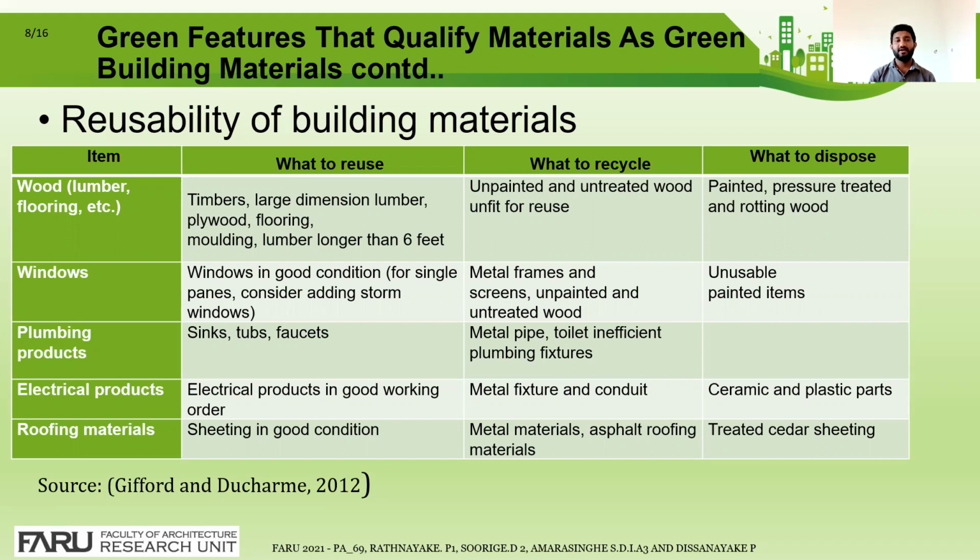The next reusable method is component reuse. Component reuse is the process of reusing a component or part of a component in new construction projects. In this table, we can identify some reusable elements in buildings, how they can be reused, and how they can be disposed of.